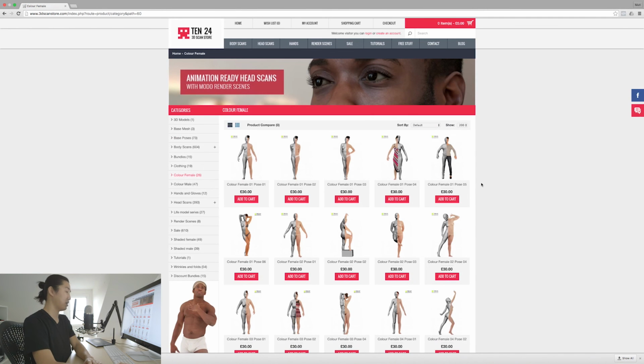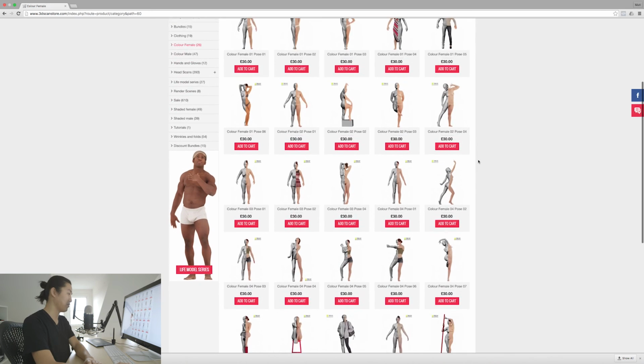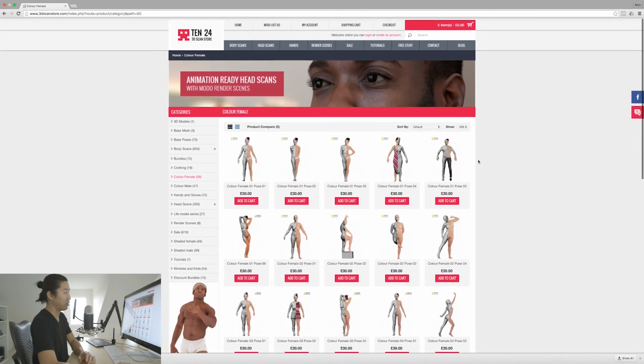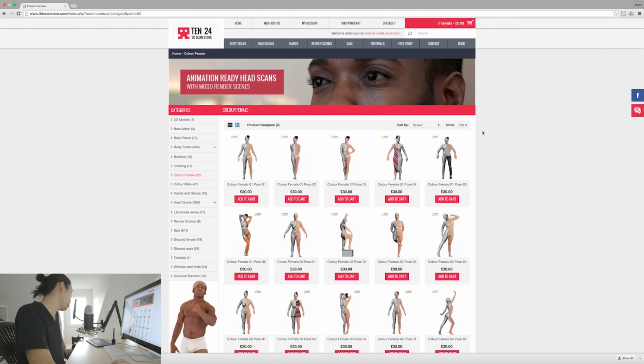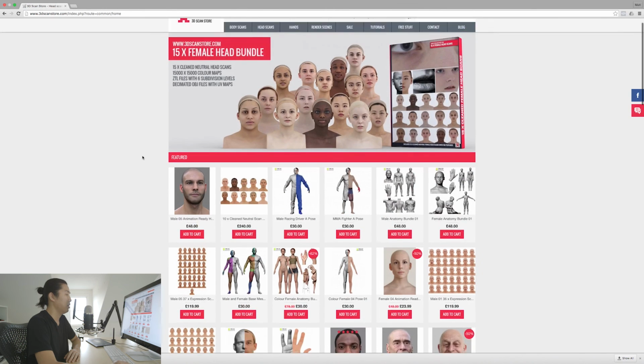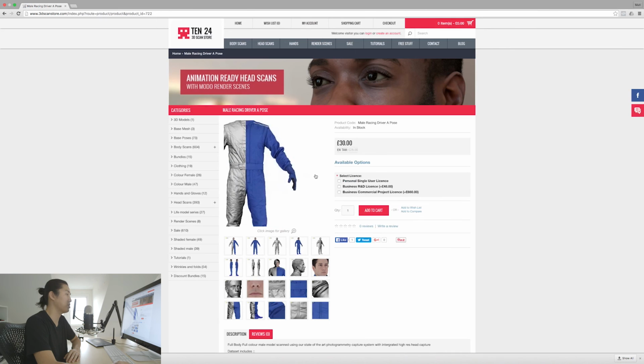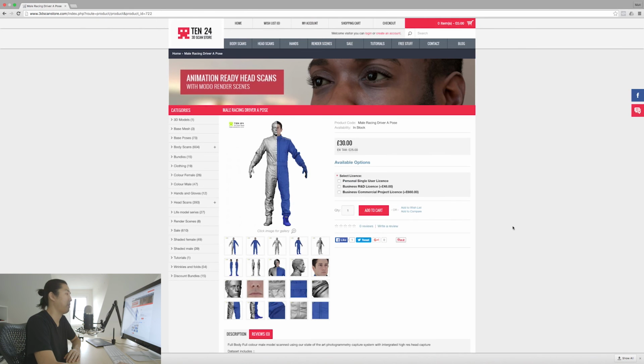There's a bunch of cool ones. They're pretty affordable as far as having photorealistic human beings. And there's more and more added. Follow 3D Scan Store on Facebook. He does a lot of updates, and it's a cool way to get some real world people. And if you saw some of my marketing materials, I used some models that were like this, and then I rigged them, which I'll show you how to rig later. So that's our look at 3D Scan Store.